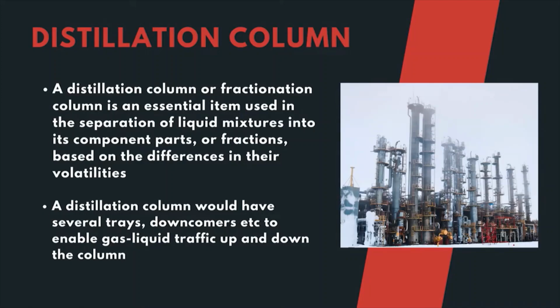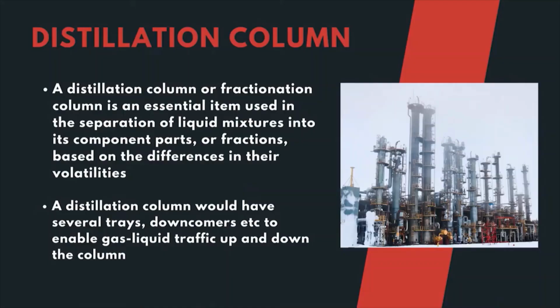But most of the refineries across the globe are complex refineries. When we have complex refineries, we have multiple distillation columns. We have one distillation column in the crude distillation unit as the atmospheric distillation column, then a vacuum distillation column, then an LPG stabilizer. Then for the FCC unit, we have a main column. There are multiple distillation columns available here. It is primarily a fractionating column and essentially used for separation of liquid mixtures into their component parts or fractions based on the difference in their boiling points or volatilities. A distillation column would have several trays, downcomers, etc., so that the vapor and the liquid can travel up and down.